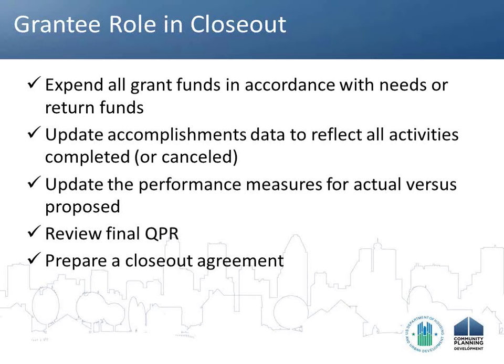The first thing there is to expend all grant funds in accordance with needs or return funds. In Alabama, we gave out grants to local governments, and the very fact that we gave out different grant amounts, there was different capacity. There were all kinds of things that made the grants close out, some sooner than others.